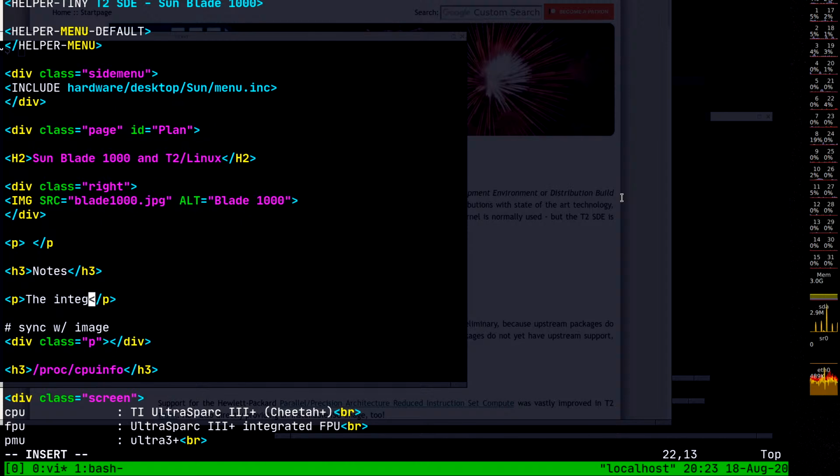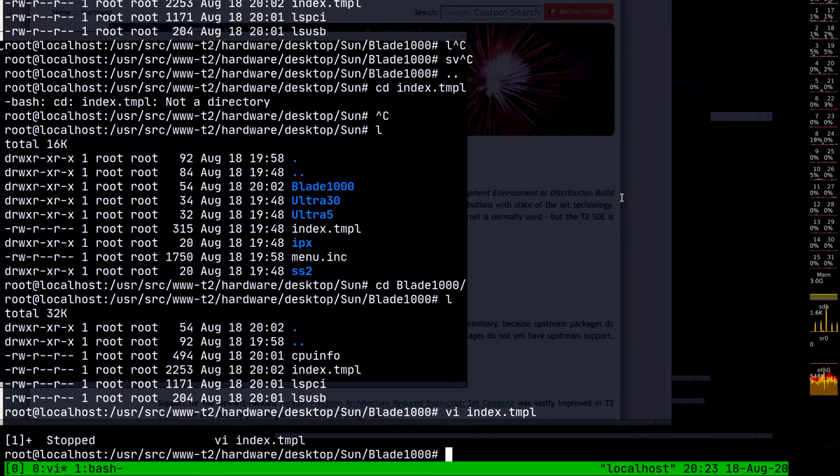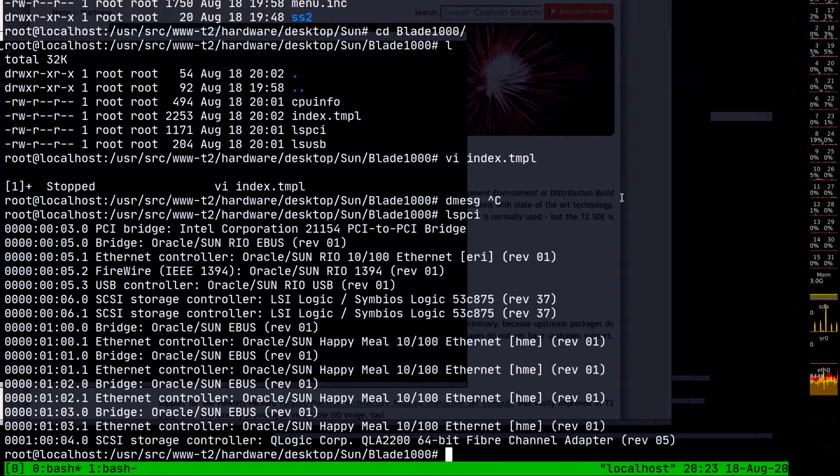the integrated, what exactly is this name even? Actually, we have this in the lspci. That would be, wait a second, workstations were pretty expensive, right? So the list price was 20, if not 30,000 Deutschmark in 2000.